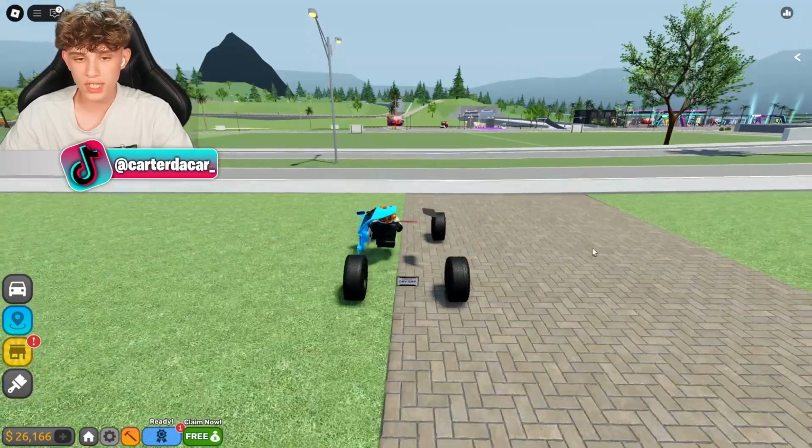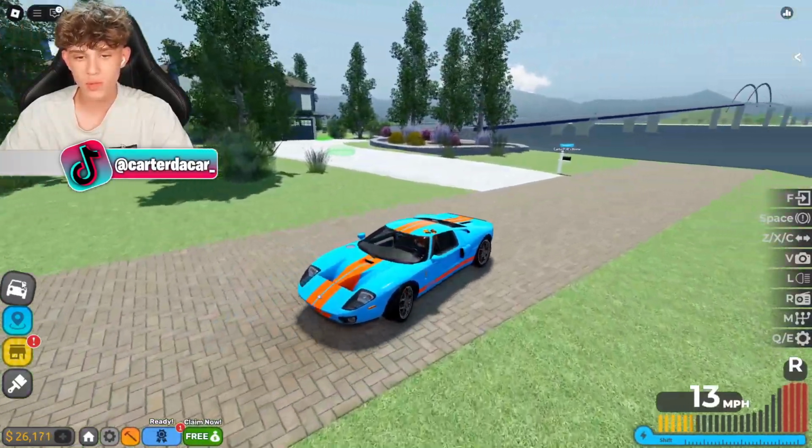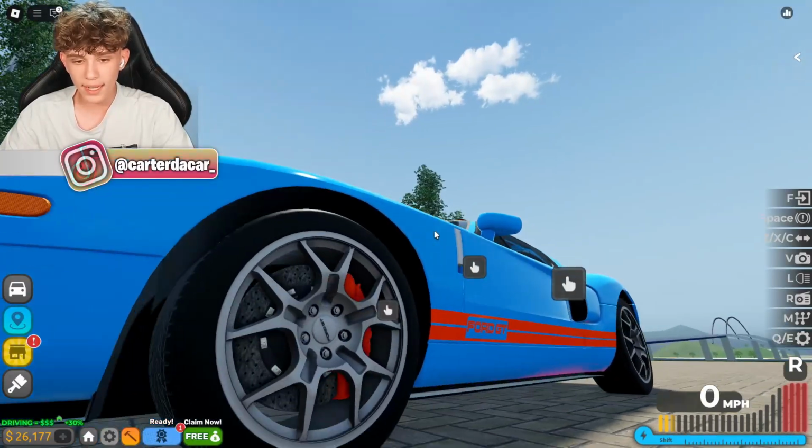We have the new Ford GT. I've done a Golf spec on it. I don't know why we're getting laggier. Does the game like lag more when I spawn more in? I'm not sure. But we're getting close to one of my favorite cars.